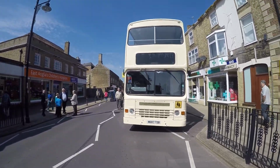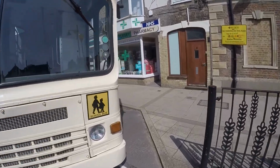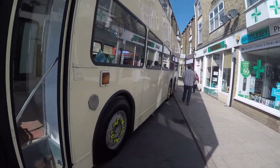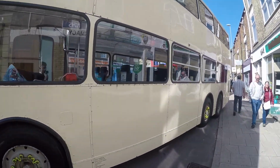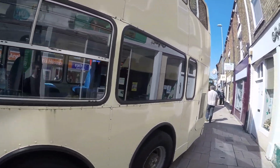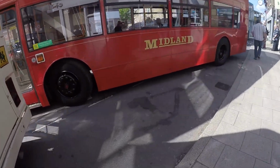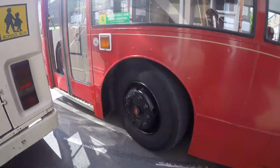It is M687 TDB. Just trying to see if there's any identification for that bus. It's got headrests. I don't think so, because of the livery. Yeah, here's a Midland bus.